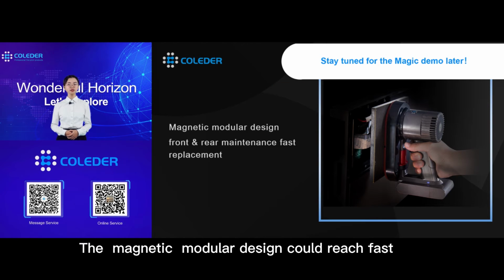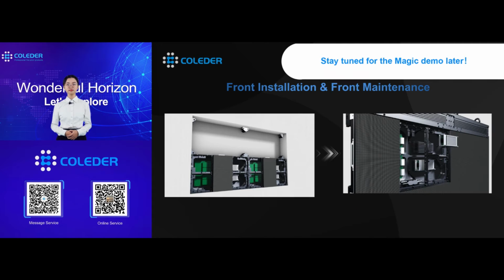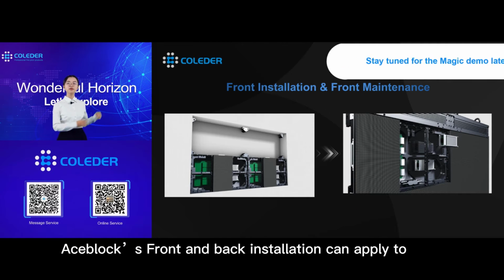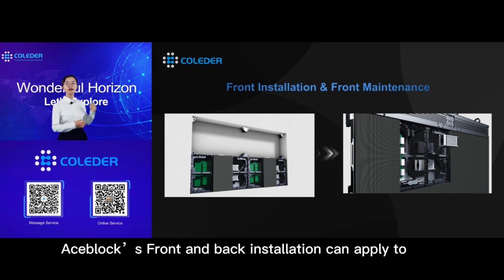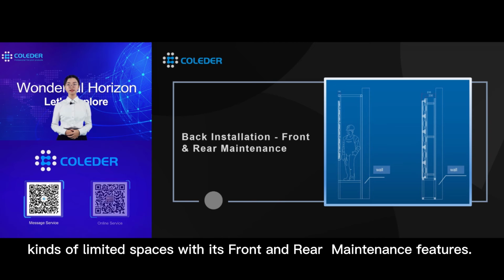The magnetic modular design allows fast replacement of modules. 4. Easy maintenance. AceBlock's front and back installation can apply to all kinds of limited spaces with its front and rear maintenance features.